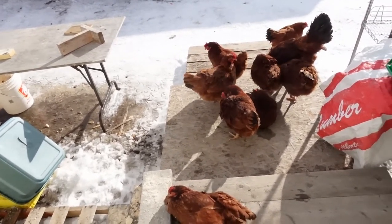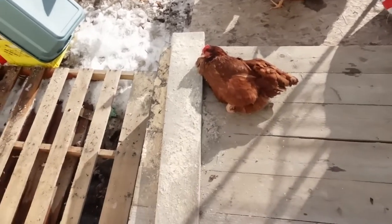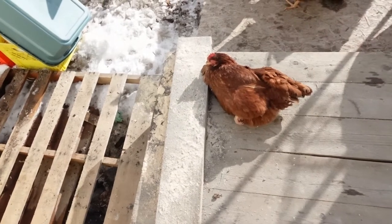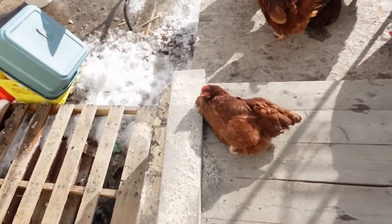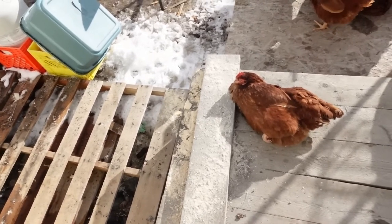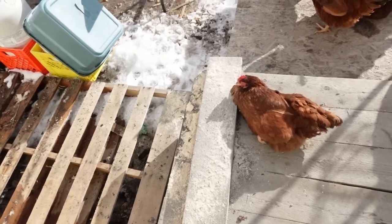It is so beautiful and warm in the sun here. Look at this one. I'm not sure if you're Betty. She has short points on her comb. And I think I remember saying that Betty's comb has short points on it.